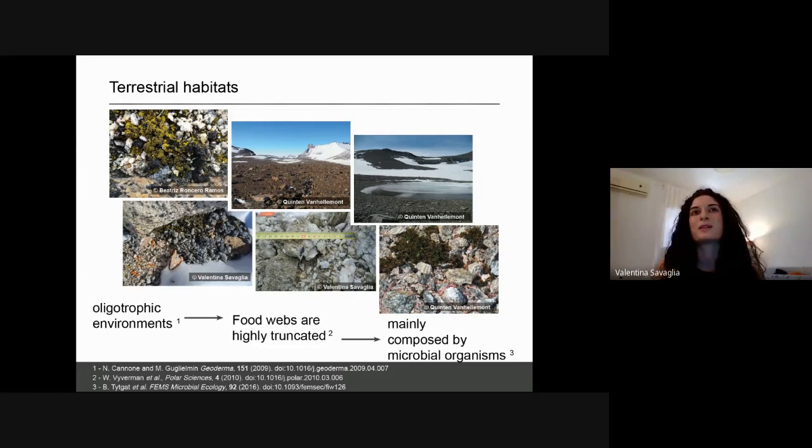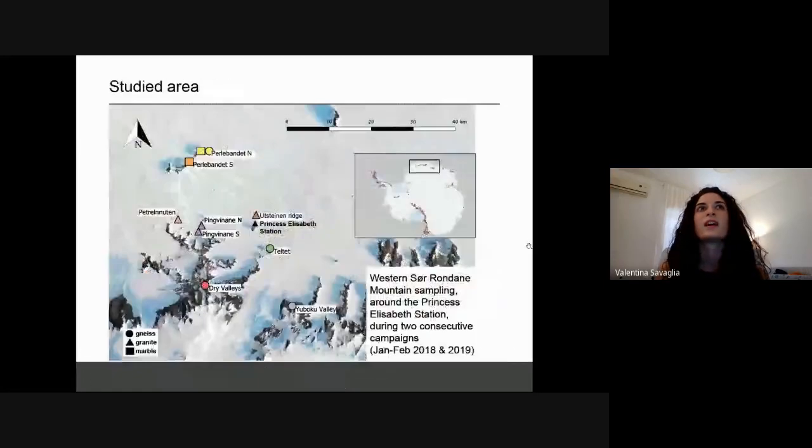These terrestrial environments and the aquatic environments in these areas are mainly composed of microbial organisms. So the Sør Rondane Mountains are located in the eastern part of Antarctica, as I said before, and the microbial project focused on sampling during three consecutive campaigns. The area around the Belgian Princess Elizabeth Station in Antarctica is located here.